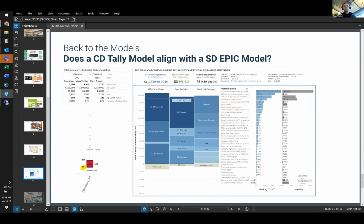So that was a really quick year-long process from schematic design to now construction documents. Now we have a much more detailed Revit model, where the client and the contractor are 100% bought off on doing this mass timber school. We're now testing our assumptions from schematic design using that EPIC tool with our Tally model. The EPIC tool told us we were going to have somewhere around 480 kilograms of CO2e per square meter for the global warming potential.